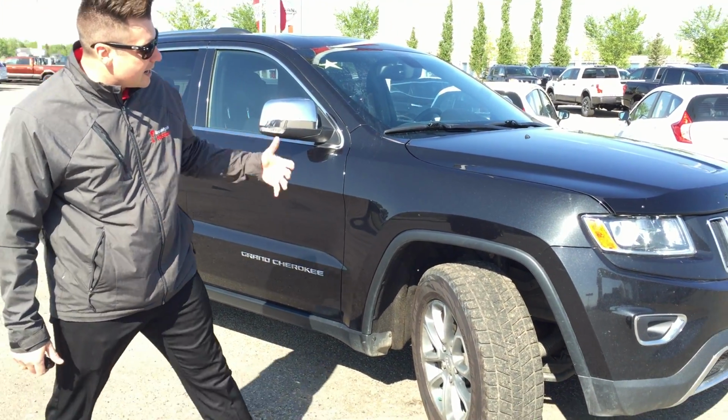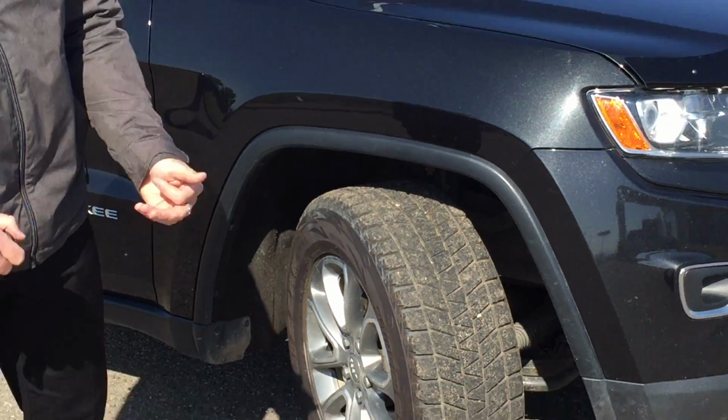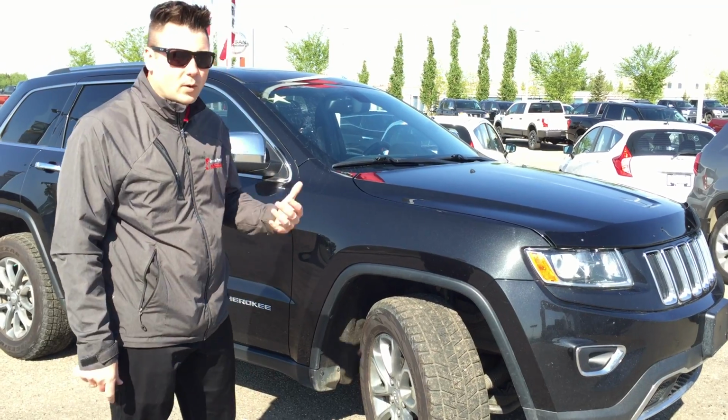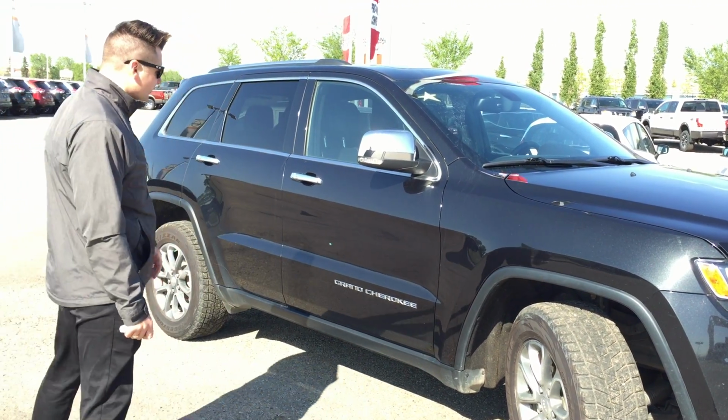This is a pre-owned one and it has great tires on it, tons of tread left, and these tires are actually snowflake rated so you can use them year round. You don't have to worry about switching out sets. You can brake in the winter nice, get lots of traction.